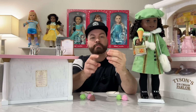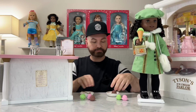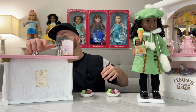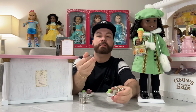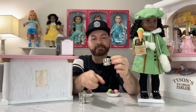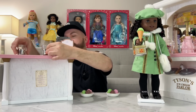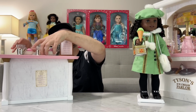Yeah, so these ice cream scoops all have this little divot in it because you would put it in an ice cream cone. And these mugs, I think they're plastic. So it's a plastic cup that sits in a, again, metal. Is there a word for that? Holder? That's not the right word for that. And there's also a cute little chair.